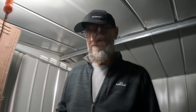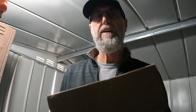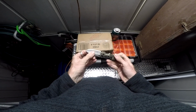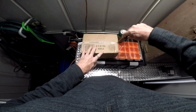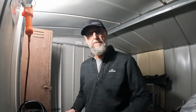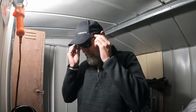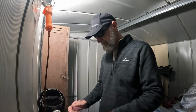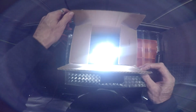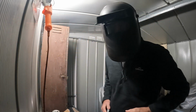I don't often do mail arrivals, but I've got a special one here. Some of you may know this single trademark, so we're going to hook into it and see what's inside. I'm going to put some sunglasses on so I can see what's in the box. No, it's still too bright. Give me a second. Righto, we'll give this a crack.